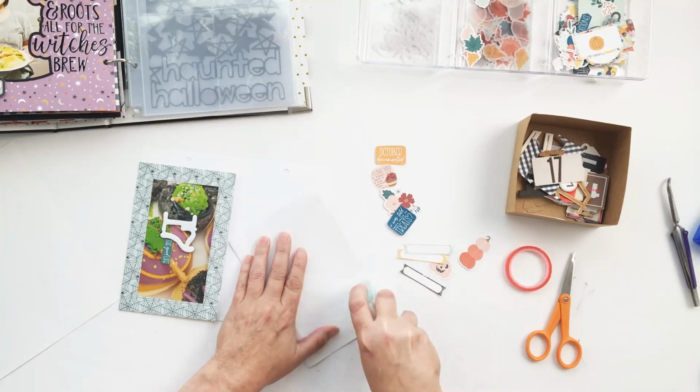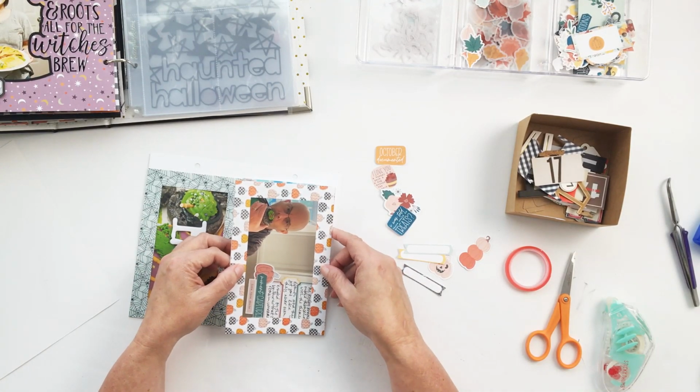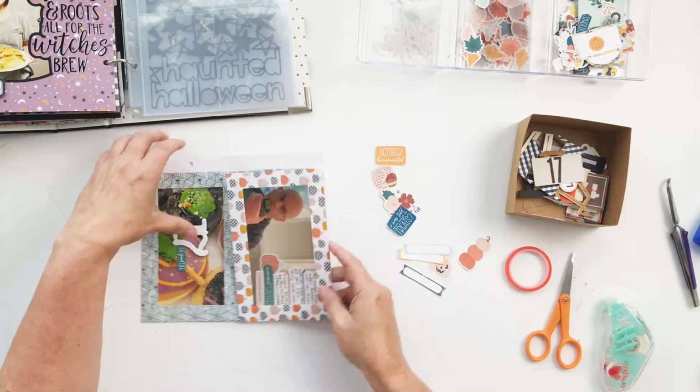All right, and so hopefully you can see here how those are going down onto that page and then going into the album.